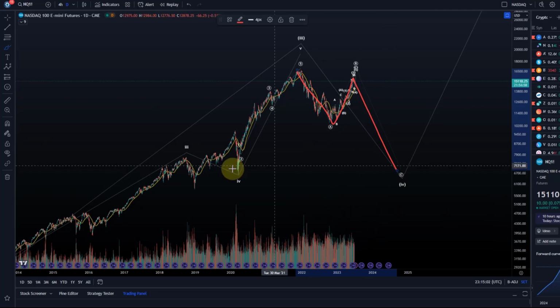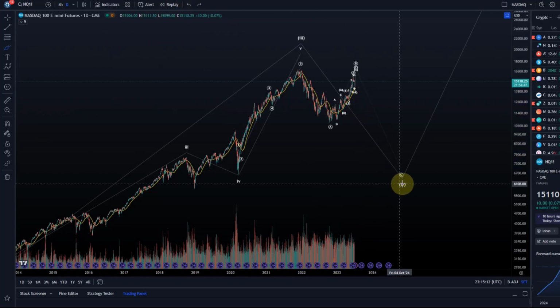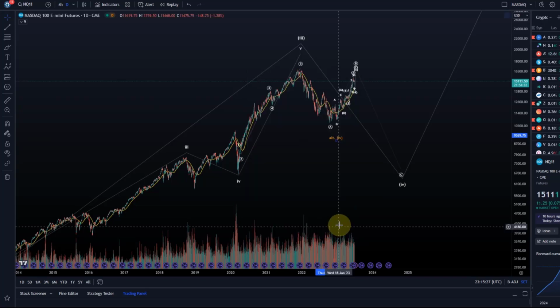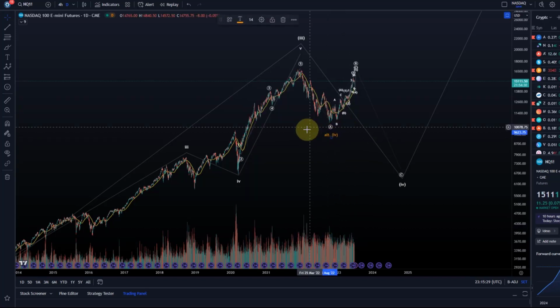Alternatively, but at the moment it's just the alternative, and that's the same reason that I've highlighted on the S&P 500 chart. Alternatively, we can count this wave 4 already as complete. I think it has good chances to make a new all-time high. Okay, so we don't wanna rule that out.